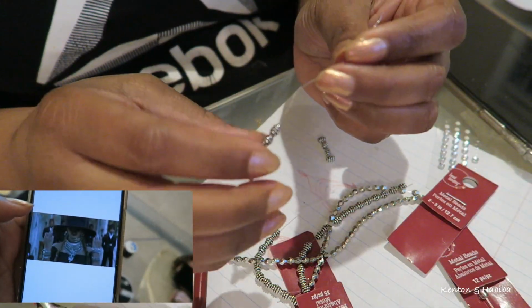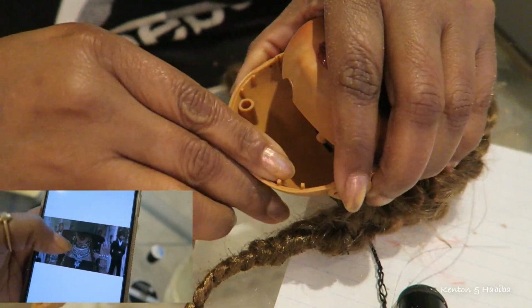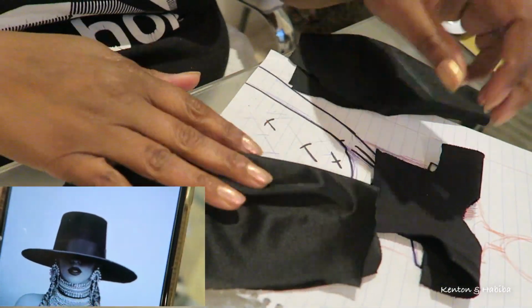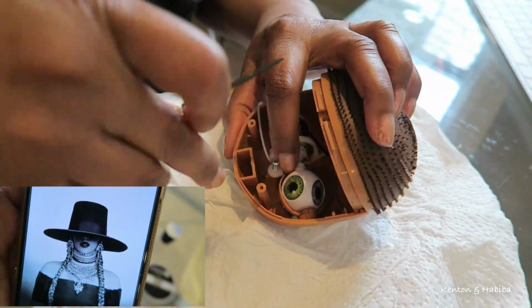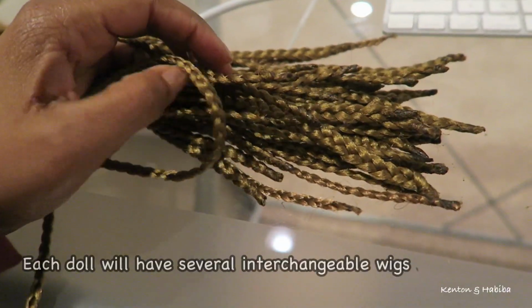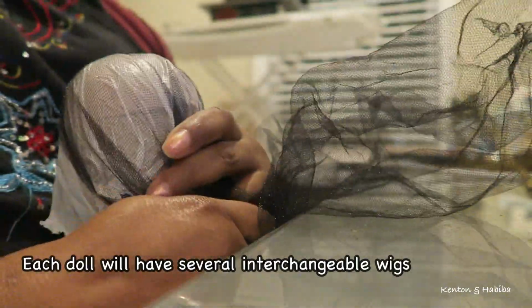So here I am making the jewelry. A lot of the pieces are sourced from craft stores or even real jewelry. And then I will hand sew the dresses, like this Beyonce dress I'm making. I love this doll. She is one of my most detailed dolls to date. I make the wigs from scratch. As you can see, each braid has been individually braided and then it gets attached to a wig.